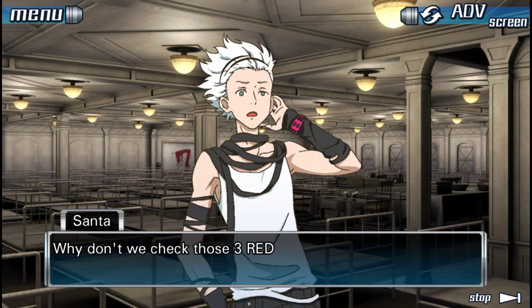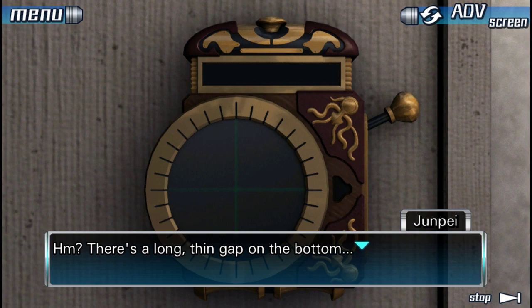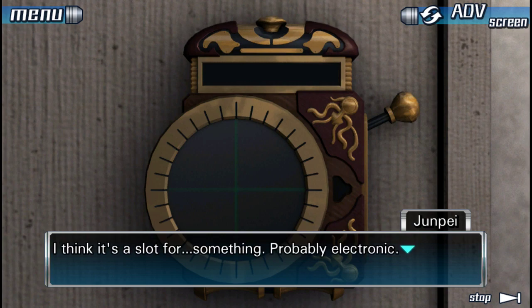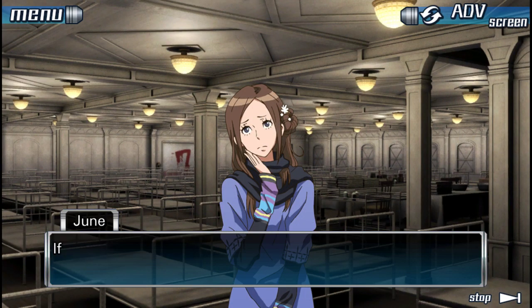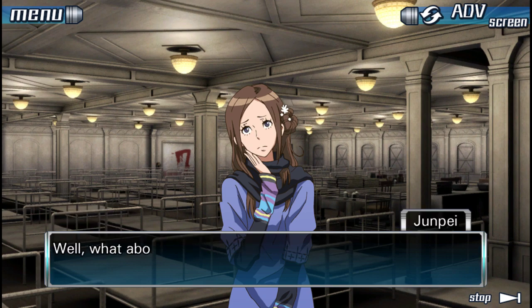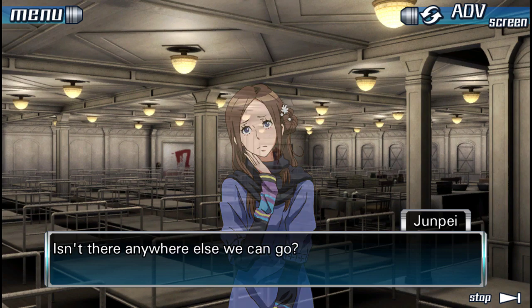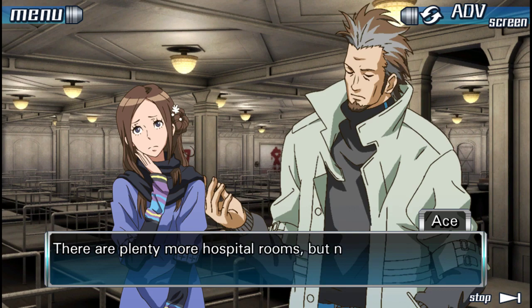Why don't we check those 3 reds again, just in case? You're right. Huh, there's a long, thin gap on the bottom. I think it's a slot for something, probably electronic. Well, this isn't good. If the red is inactive, we can't keep going. Well, what about that hallway over there? Isn't there anywhere else we can go? No, there isn't. There are plenty more hospital rooms, but nothing else.